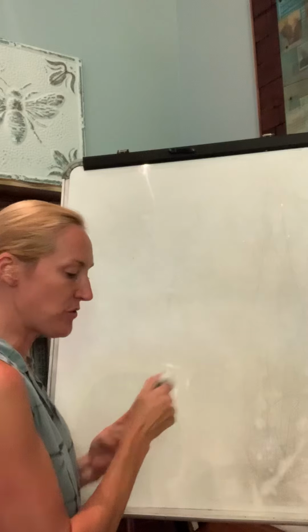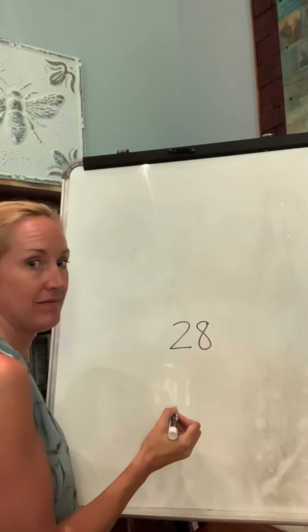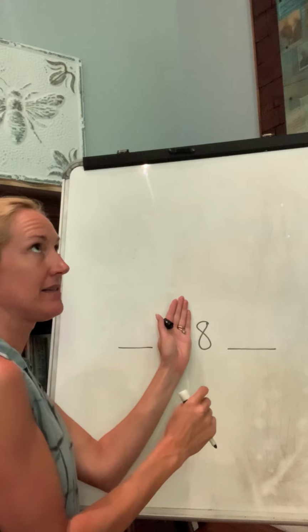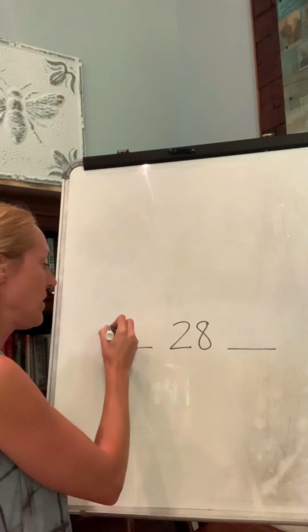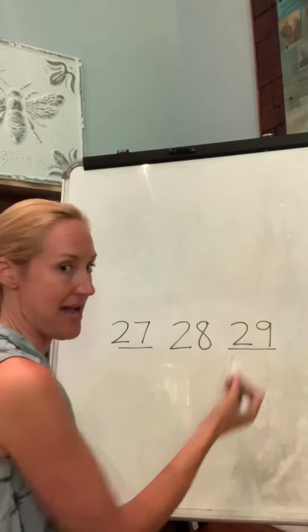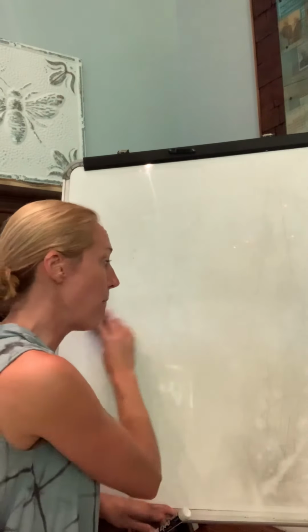And then our last one for this part had the number 28. What comes before that? What comes after it? Again, I'm thinking about that 8. 6, 7, 8. So 7 comes before 8. 27, 28, 29. Okay. Now, the next part has us comparing numbers.